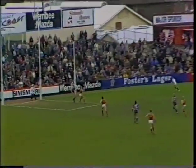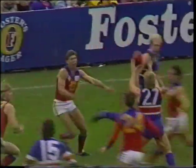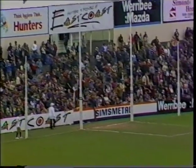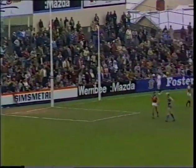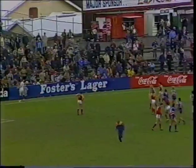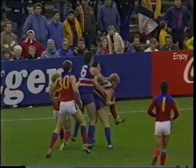Eventually it comes out to Crow. Crow's kick up towards Beasley. A nice mark with Pert in front. Play on, says the umpire. Out to Steve McPherson. His kick was smothered by Cooper, and the ball over the boundary line. Well, full credit to Cooper. It was a good smother because it looked a goal to McPherson. Boundary throw-in, only 10 metres out or 15 metres out from the Footscray goal.